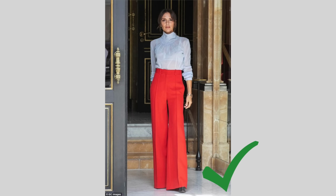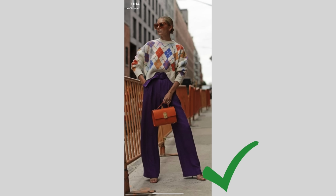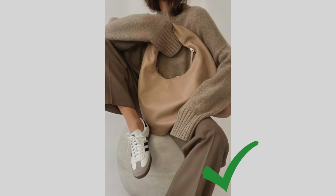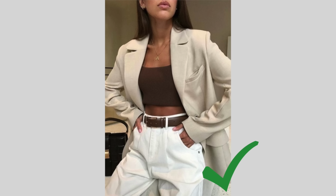2 colors is wonderful, but if you are going to incorporate that third color, you must always make sure that you have 2 pieces of that color existing in your outfit. That also makes it more intentional and like you thought about putting your outfit together.